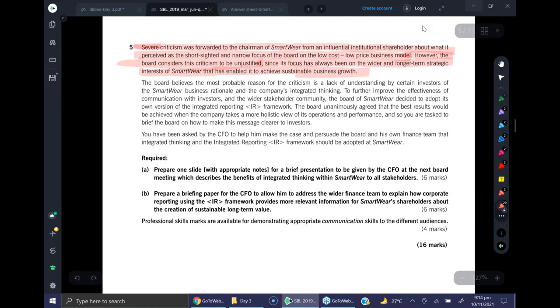The board believes the most probable reason for the criticism is the lack of understanding by certain investors of Smartware's business rationale and the company's integrated thinking. So the board thinks that our investors, our shareholders, do not understand our broader integrated thinking. To further improve the effectiveness of communication with investors and the wider stakeholder community, the board of Smartware decided to adopt its own version of an integrated reporting framework.